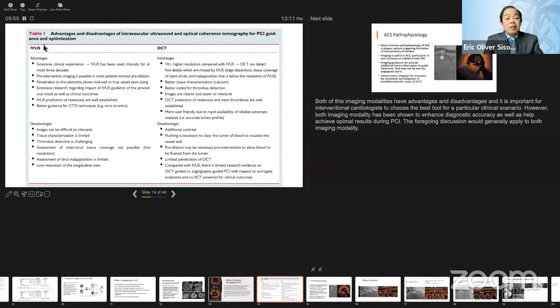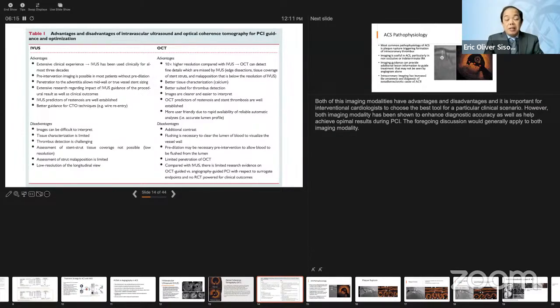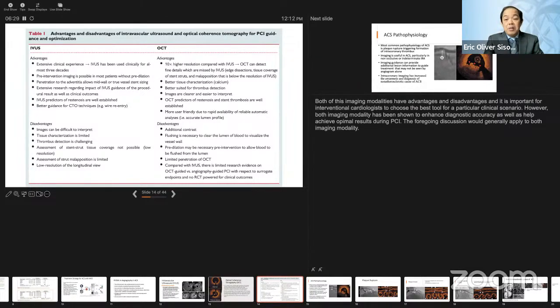This is just a comparison of IVUS versus OCT. For IVUS, the advantage is that we have a lot of clinical experience with it. We can easily use it without pre-dilatation, and it allows us to accurately measure the true vessel size. It also has some predictors in terms of restenosis or outcome of PCI. The disadvantage is that sometimes the image can be difficult to interpret and needs some additional training. Tissue characterization or thrombus detection may also be a bit challenging, as well as viewing of the stent apposition.